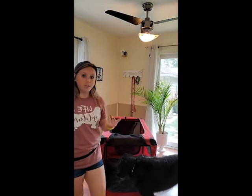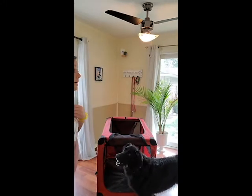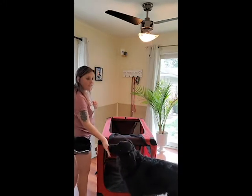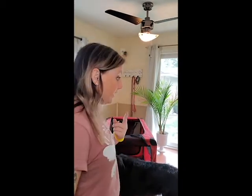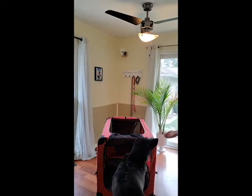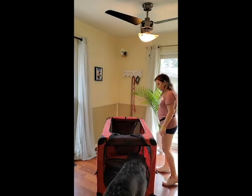So Ollie looked at the crate. I'm giving him a treat. I want him to be curious about this crate. I'm not going to lure him. I'm just going to walk around. Oh, he stuck his head in the crate. That means that he's getting a treat. He stuck his head in again, treat. All I'm going to do is walk around and get him to be curious about it. I'm not luring him. He stuck his head again in the crate, so I click and give him a treat.